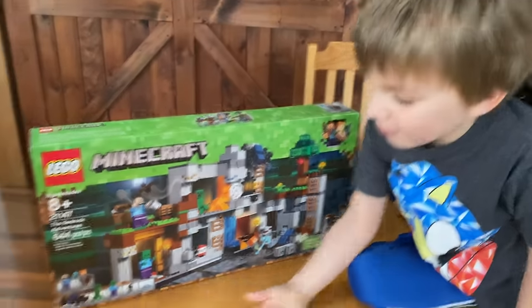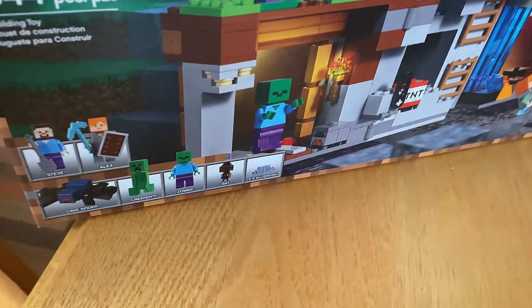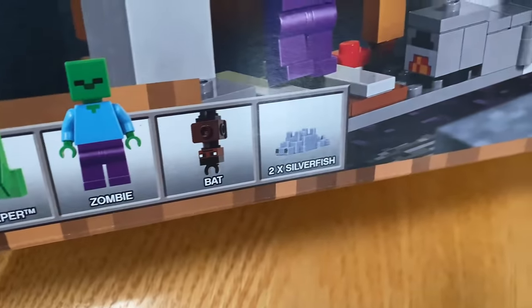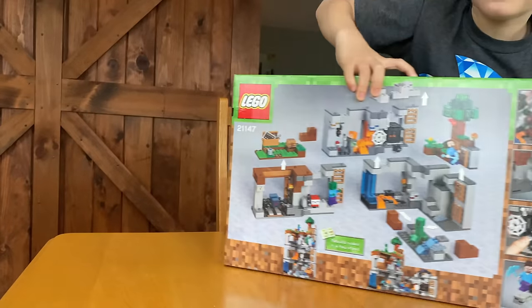We have a zombie army. Wow. But not an army of these little frig rats. Oh, I hate frig rats. Also known as, I guess some people probably don't know, silverfish. We call them frig rats. Yeah, they're terrible. They're ready to build now.